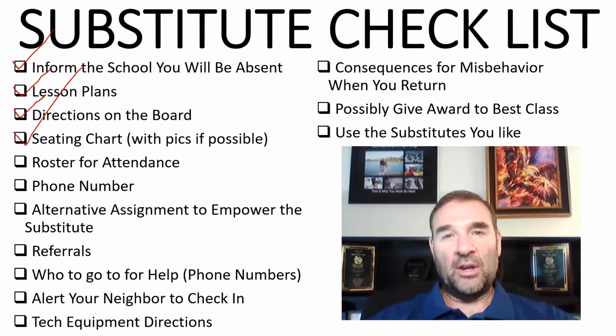Roster for attendance. If you can, print out a roster of attendance. I would do that on day one so that if you have an unexpected absence, the substitute can use what I would call an emergency roster for attendance the day you're out. If I know I'm going to be out ahead of time, I will actually print my phone number. I'll write a note to the substitute and say, hey, I will be reachable between 8:30 and 12:30 or whatever times I'm available. Call me if you have an emergency, and that can include if you have a student misbehaving, and then put them on the phone and I can talk to them right there.